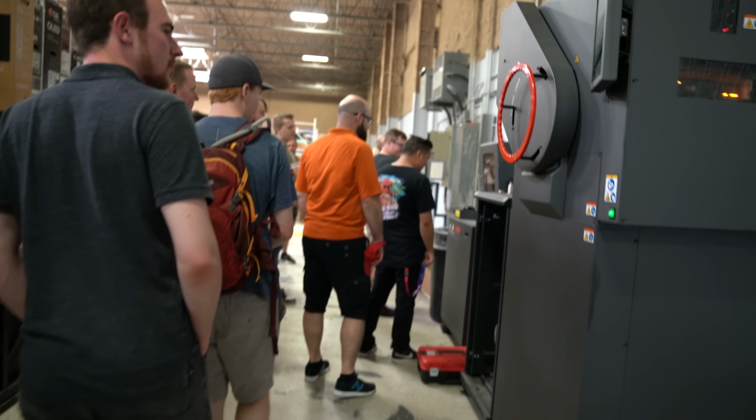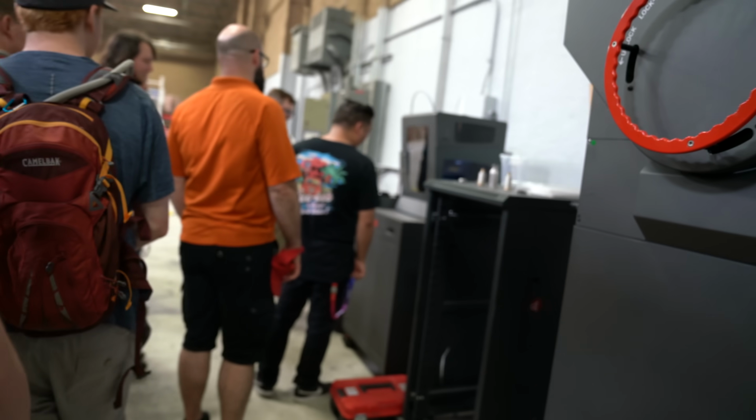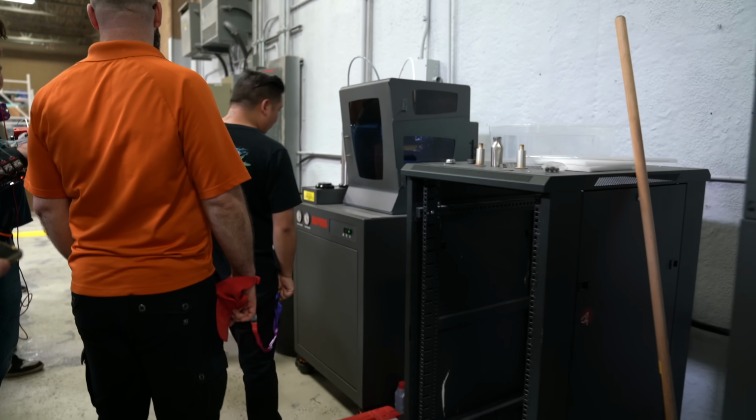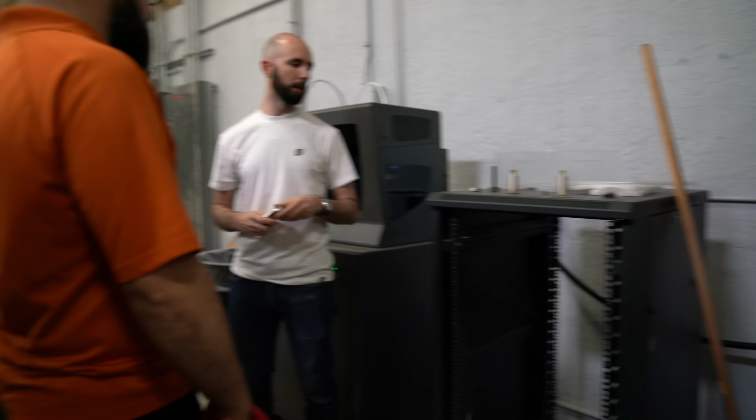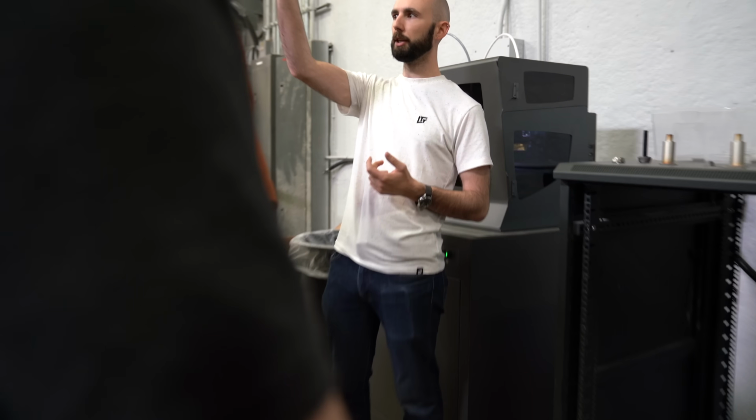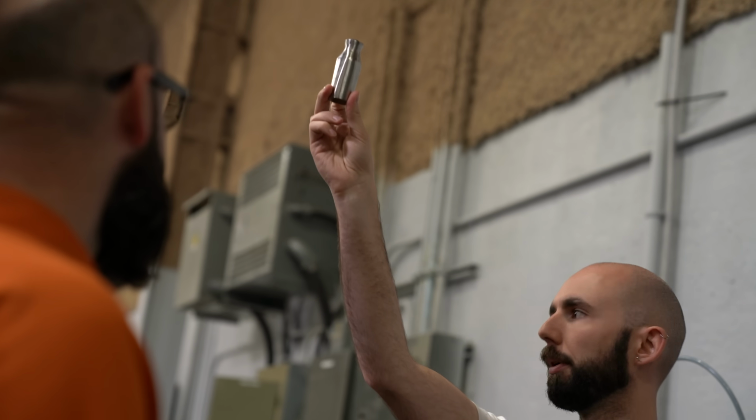This is our metal 3D printer, and it's probably the second most expensive piece of equipment that we have on the site right now. We put it in this oven here and sinter it, and it turns from basically a dust into an actual metal part and just shrinks by about 15%.